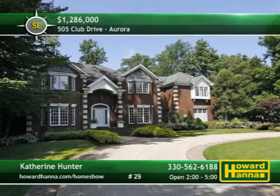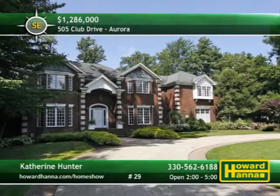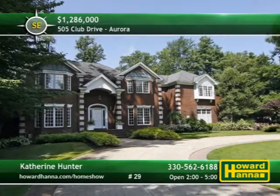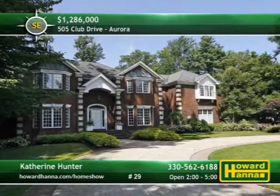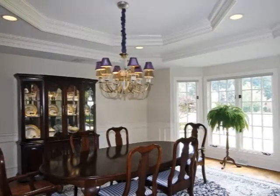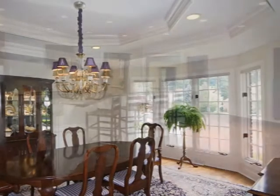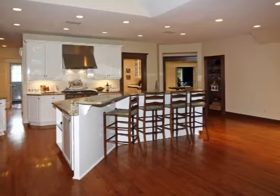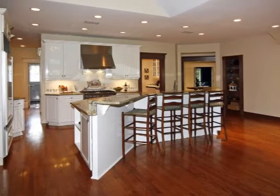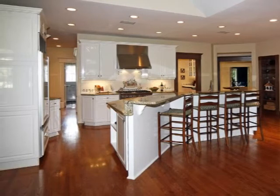Built by Bob Booth, this brick home in Aurora with 5 bedrooms, 4 full and 2 half baths, is located on the 18th hole of Barrington's Jack Nicklaus Signature Golf Course. Quality, craftsmanship, and attention to detail are evident throughout all 6,400 square feet of living space. A black granite breakfast bar is the defining feature of the kitchen, also fitted with a Viking stove, a Sub-Zero refrigerator, and a butler's pantry.